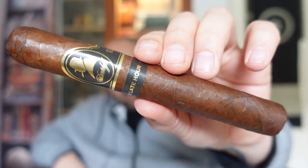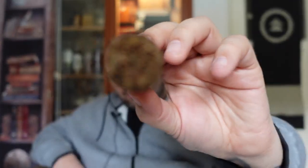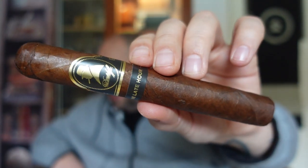Okay, guys, let's start with the Davidoff, and that is the Davidoff Winston Churchill Late Hour, and I chose the Toro size, a really traditional Toro. We have 44 ring gauge, and I have to look at my notes, 6 inches long, maybe ring gauge a little bit bigger than usual. And that stick, oh, look at that beautiful, oily, shiny wrapper coming from Ecuador, Mexican San Andres binder, filler from the Dominican Republic. That stick will cost you 31 euros. I don't know, around $33, something like this.